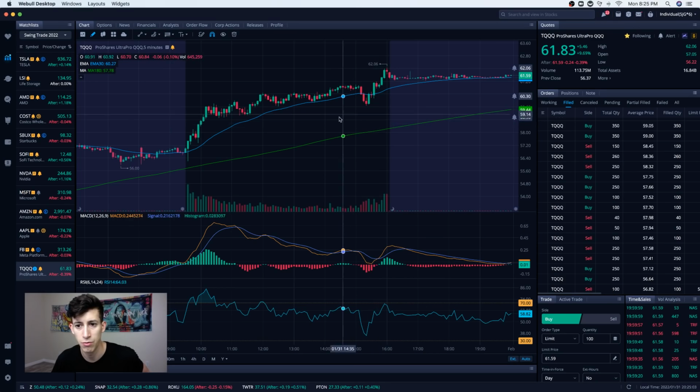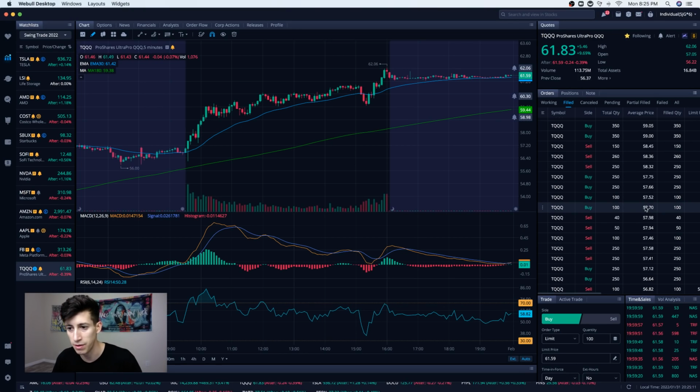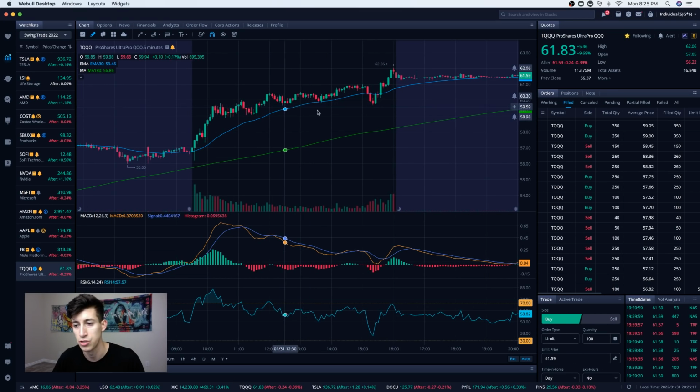$58 resistance level. And as we were approaching 58, I decided to sell. We broke above 58, and then again, it pulled back very quickly. Decided to buy the dip, began to push up. We broke above 58. I decided to lock in profit. So this is when we were right around this general area.